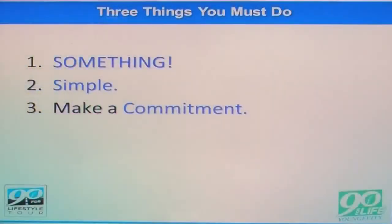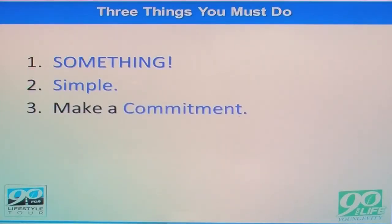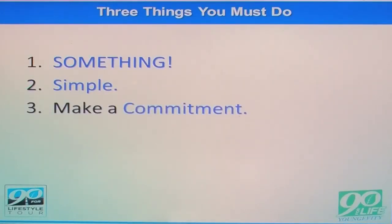And number 3, make a commitment to it. Not only to yourselves, but to your families. And I've got a saying in this business, and that is, you don't get into longevity until longevity gets into you. Literally. Don't miss this.